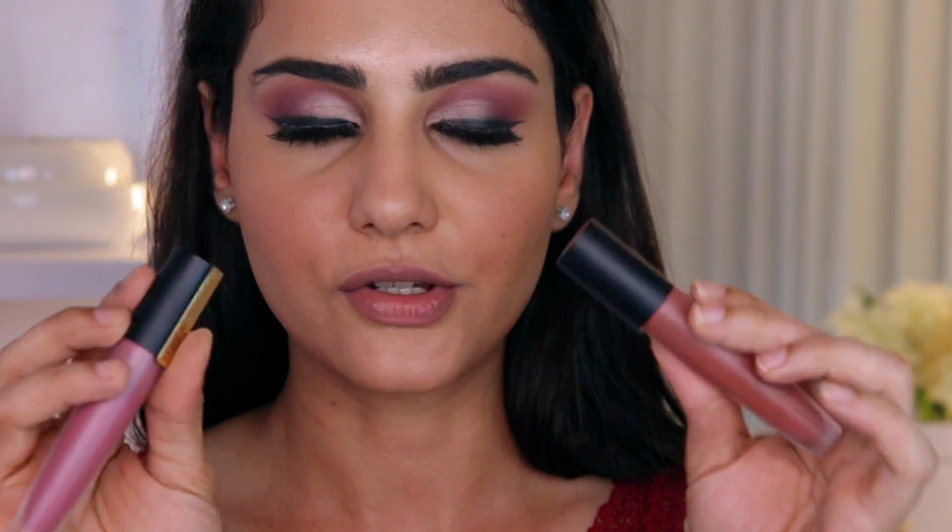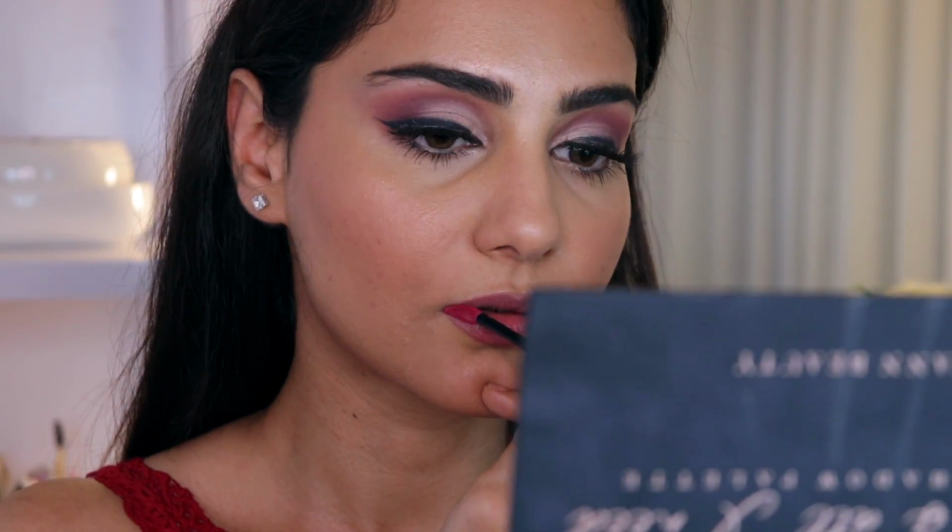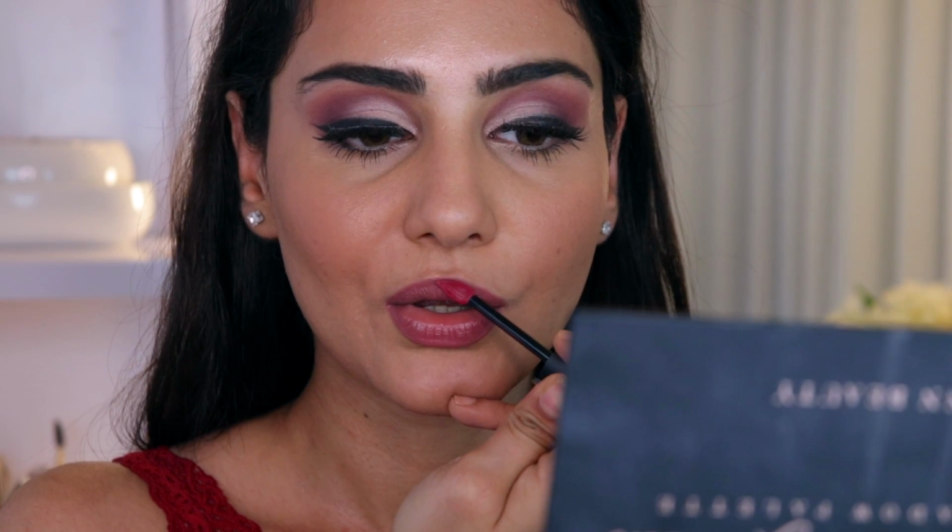The lipstick that I'm gonna use is actually a mixture of I Explore and I Rule. This is the L'Oreal Paris Fruit Signature Liquid Matte Lipstick. So I think I'm gonna apply I Rule first and see how pink that is, and if it's too pink then I'm gonna layer it up with I Explore. I think this is too pink for the look. I'm gonna layer it up with I Explore.